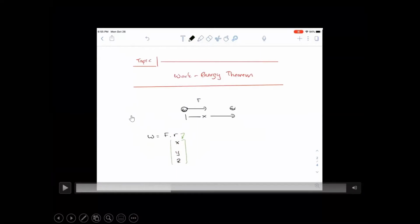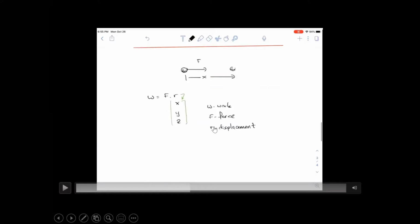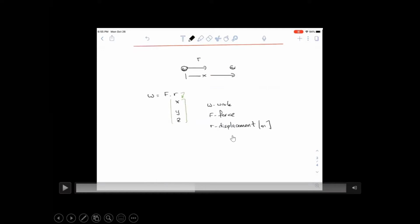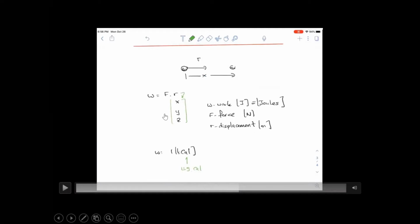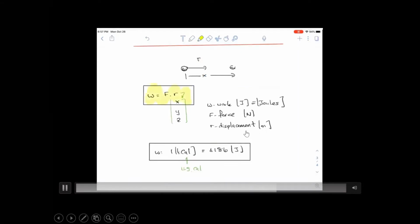So the energy is going to give you the ability to do work, which means that it's going to give you the ability to apply a force on a mass and cause that mass to move or get displaced from one place to another. In this case, W is going to be your work. F is your force. R is going to be your displacement. Work is going to be expressed in terms of joules. Force is newtons. Displacement is meters. All right, so in the United States, we use the US calorie, which is 1,000 calories in physics or in sciences, which is going to be the same as 4,186 joules. That's what we got.